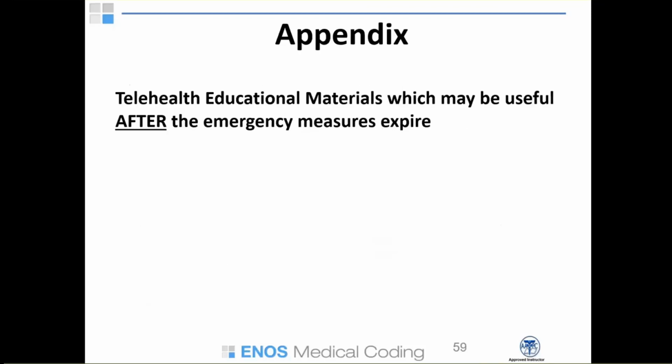And at this point, I'm going to stop and open it up to questions because I do have in this presentation another 10 slides or so that you can reference after this period of time goes away and we get back to normal. This is only a temporary situation that we're in, and you will understand better how to use telehealth. And perhaps if you have a good experience with your patients and with your providers providing telehealth, maybe this will get everybody on board, and we as a country will provide more remote care to patients than we ever did before. So with that, I will open it up to questions.